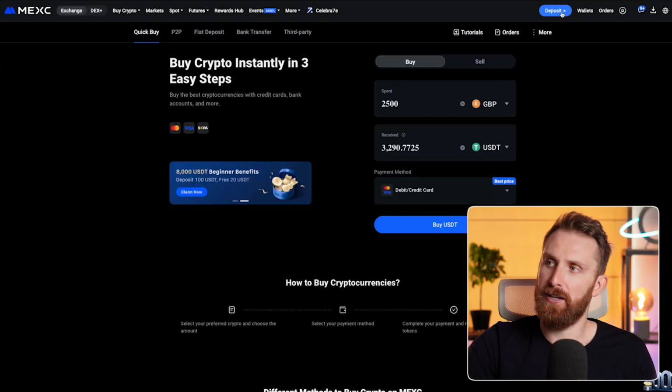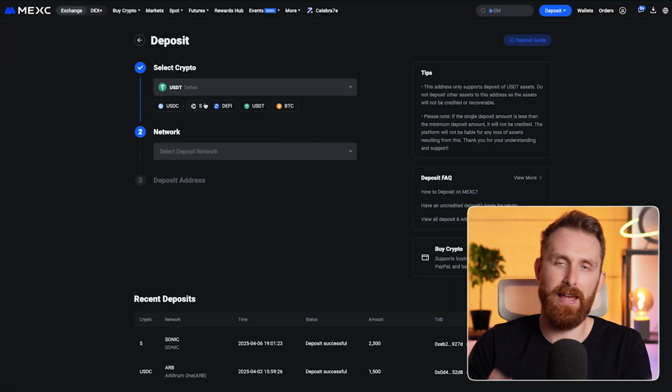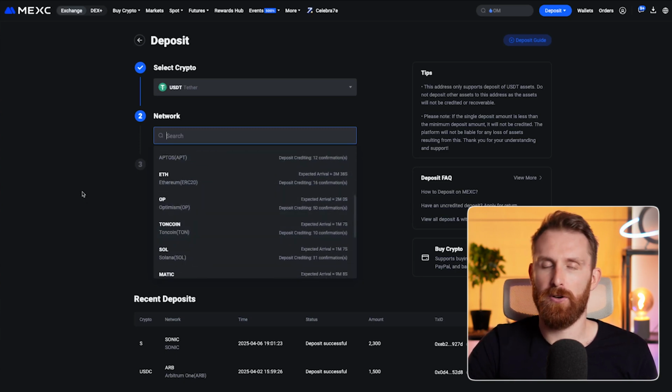But if you're into crypto, I recommend you to stick to the simple way of depositing using card or bank transfer. If you're more experienced, you can click here, deposit, on-chain deposit, and you can actually deposit crypto from any other wallets. For example, you can select USDT, and you can select the networks. They have all the most popular networks right here. Again, this is really great for us long term, because if you keep money here, if you're trading, of course, it's really cool that you can send money to different wallets. For example, we have Arbitrum, we have Aptos, we have Ethereum, Toncoin, so all the most popular chains are here.